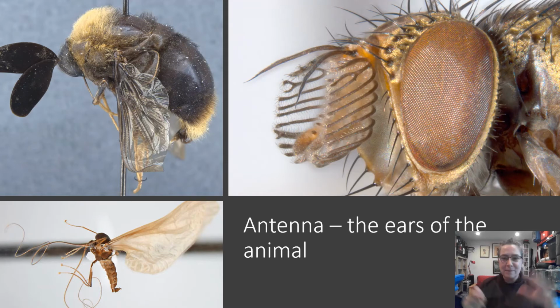So you've got these amazingly different structures of antennae. We've got the beautiful paddles of a spider-killing fly in the top left. Why it's like that, we don't know. We have a very bifurcated antennae here of a tachinid, a parasite fly, on the top right, and again, it's got a bowl on the front of its face to amplify all the noise that's coming through.